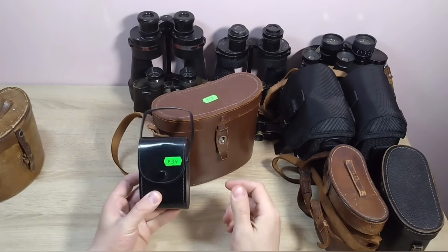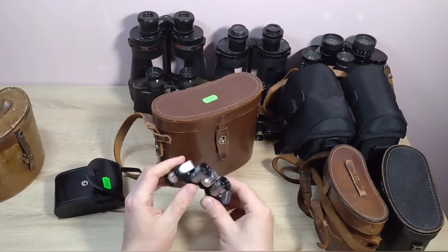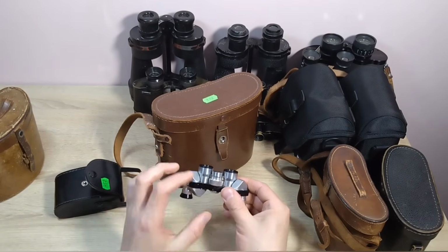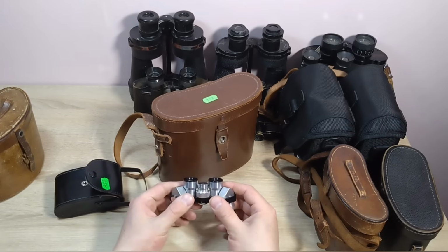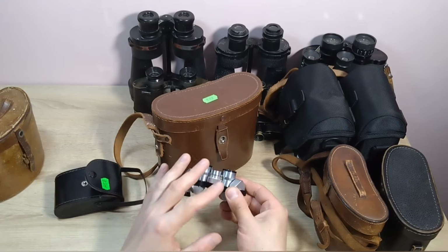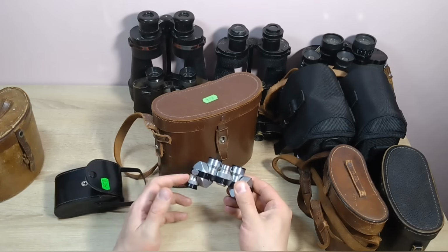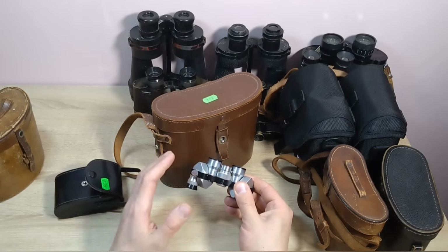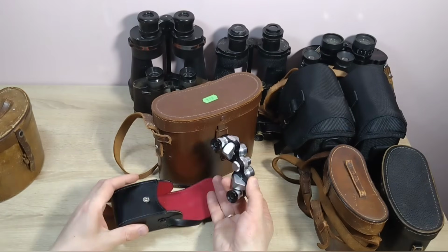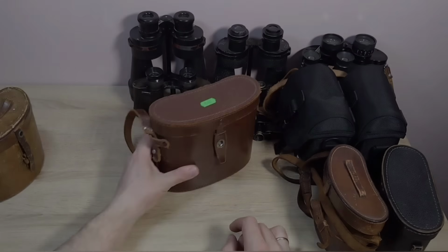Here's such a tiny binocular. They are also called skeleton binoculars. There is 615. This seems to be a Japanese binocular, but exact copies are now produced in China, available on AliExpress. Well, it's just terrible there. The image quality here is certainly better than those Chinese ones, because here at least the lenses in the eyepieces are definitely made of glass. It's so small, nice, and compact. There's nothing special about it, but let it be.